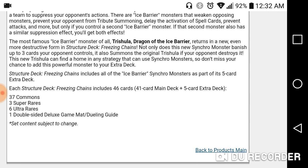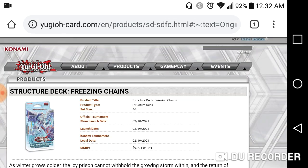37 commons, 3 super rares, 6 ultra rares, 1 double-sided deluxe game mat / guiding dueling guide. So man, this is so exciting. I am definitely going to get this new Ice Barrier deck, guys. I know a lot of Ice Barrier players are so happy about Ice Barriers getting new support and all that stuff.